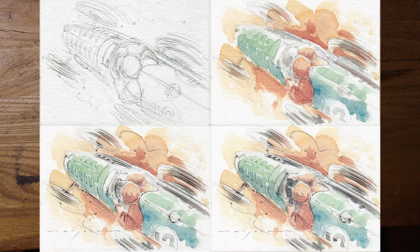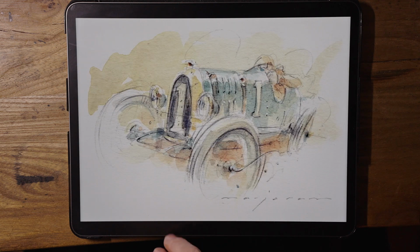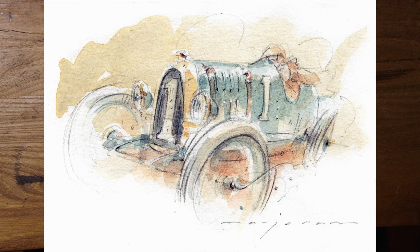So you can see the rough pencil drawing, rough watercolour block in, then a bit more tidying up with the watercolours, and then tidying up the line work at the end there. So it's kind of a back and forth between the pencil and the watercolours. So these are a few from that series.